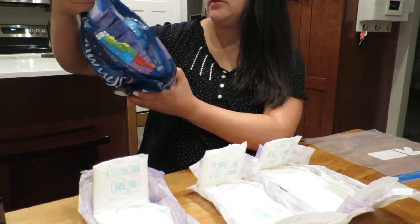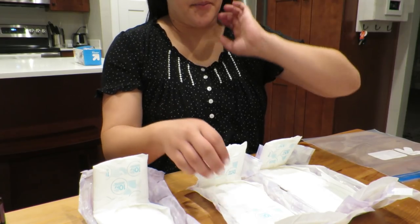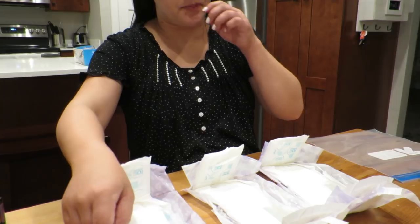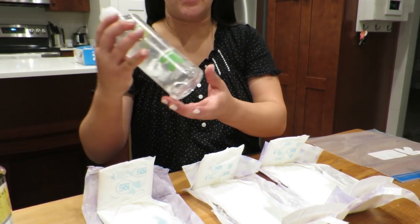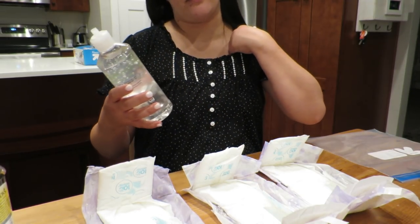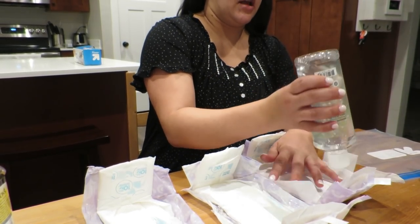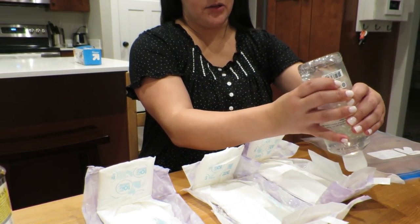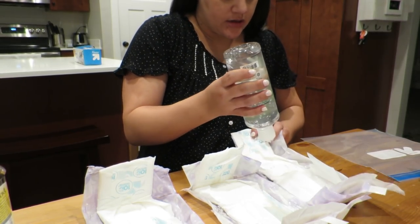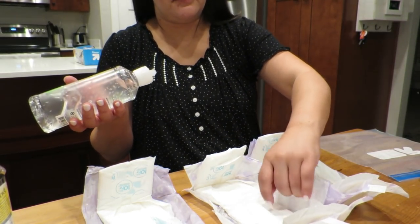Let me see. This is what they look like. That's what I grabbed. And they are huge pads. I've never seen pads this big, to be honest. And then just some plain aloe vera gel. This is fragrance free, dye free, and it has the neat little spout at the top, so you can squeeze it on, and you don't have to rub it in or anything, just generously put it all over.